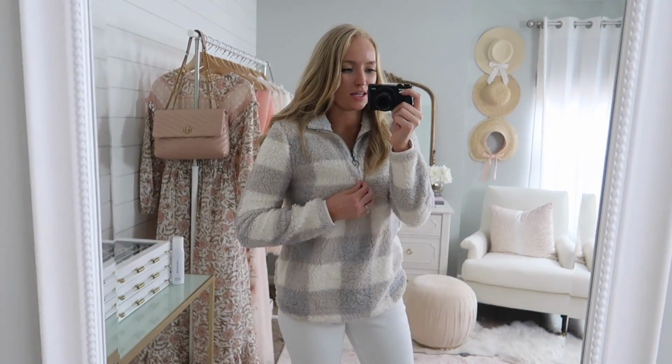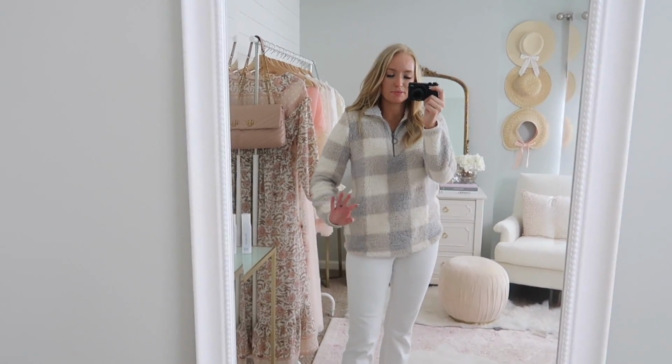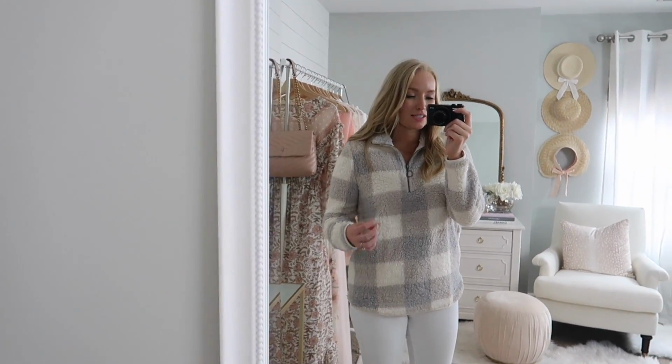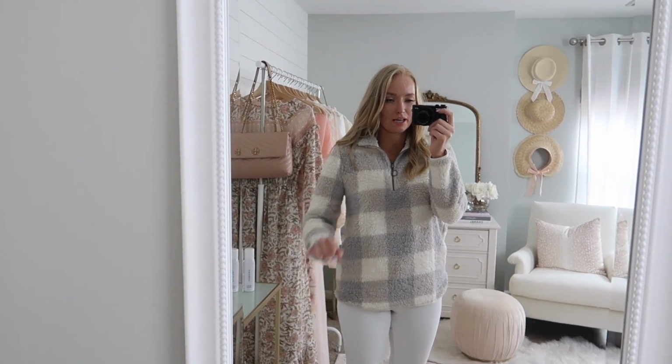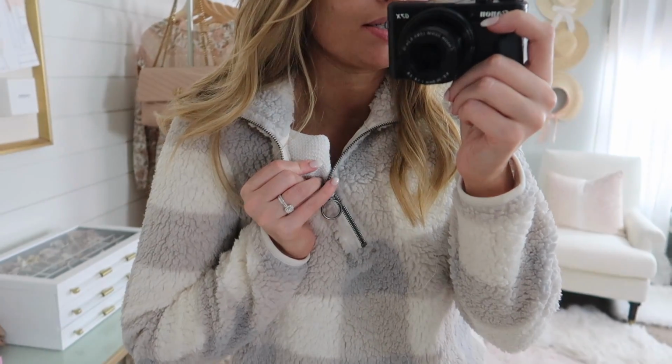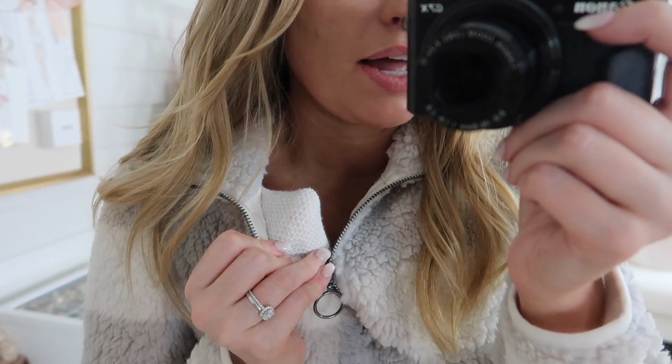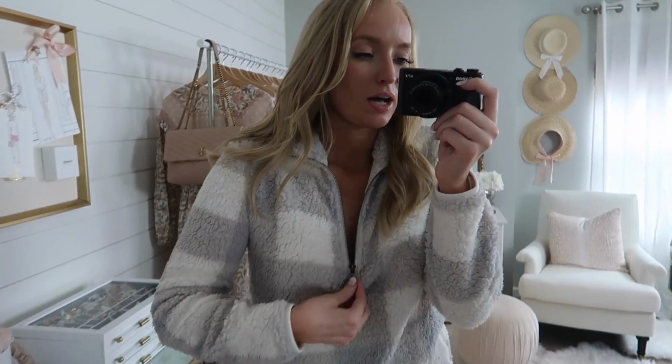So here is the Sherpa. I sized up to a medium and I'm definitely glad I did. I actually wouldn't mind even sizing up to a large just because I like my Sherpas to be very cozy and oversized. I do like this gingham print. I will warn you, it is not the same material on the inside, but if you get too warm and you don't like that, then this is a good option. But I just want to give you guys a heads up if you are expecting it to be super cozy on the inside, it's not. It's just a very thin lining material. This zipper does come down pretty deep compared to other Sherpas that I have.